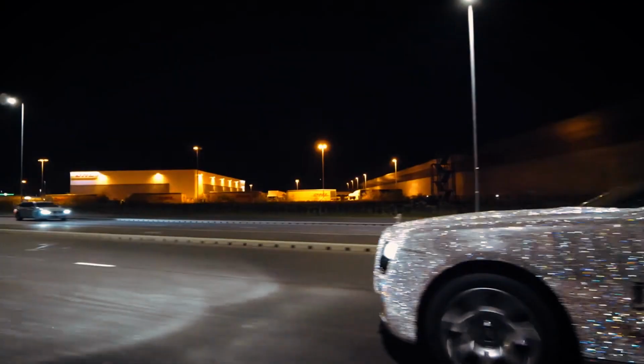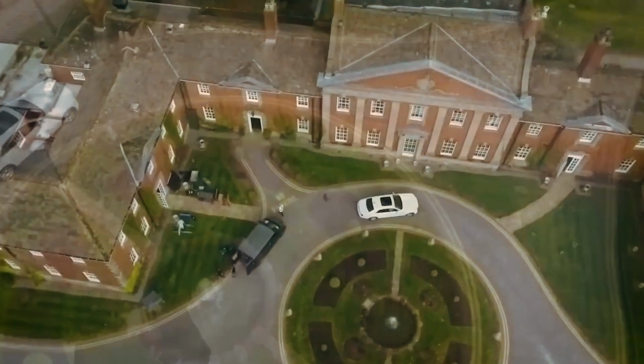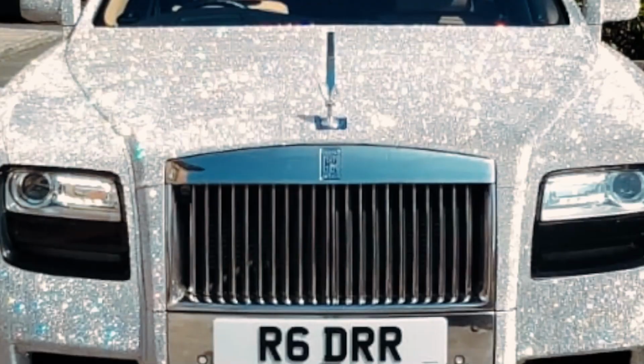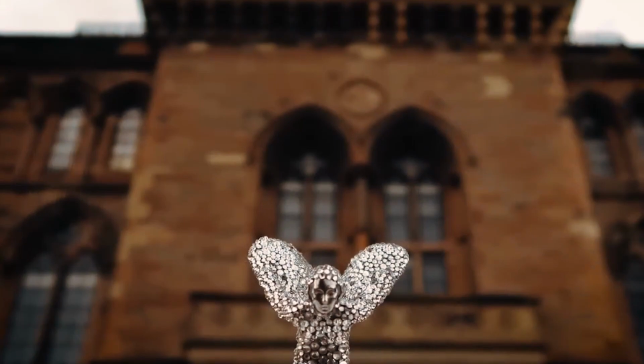Number 9. The Diamond Celestial Rolls-Royce Phantom. This Rolls-Royce Phantom has the most beautiful interior we've ever seen and had the pleasure to know about. This is a one-of-a-kind Diamond Celestial Rolls-Royce Phantom that was shown at the Dubai International Motor Show. This particular Rolls-Royce is fitted with diamonds, 446 of them to be exact. But this isn't the reason why the car's on the list.